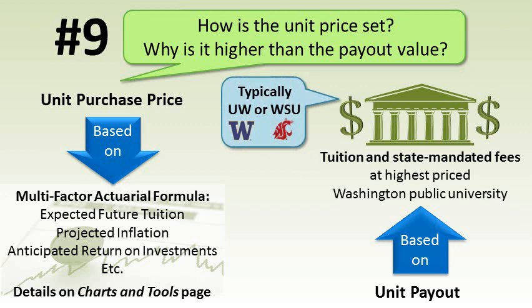Now, moving on to the second part of the question, let's go ahead and answer, why is the unit purchase price higher than the payout value? The purchase price is higher to support the state guarantee and ensure the stability of the program. It may take about 4 years or more to see a gain on your investment, but GET's increase in value is steady and guaranteed over the years. GET is a self-sustaining program and receives no ongoing state appropriations. Thanks, Luke, for that explanation.